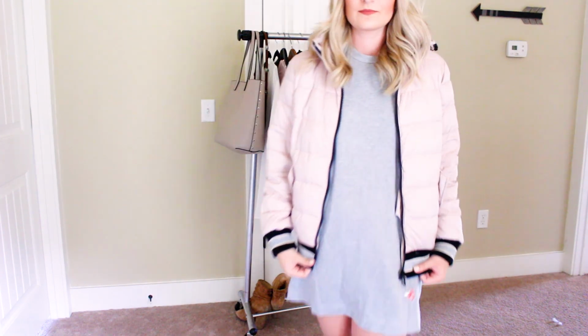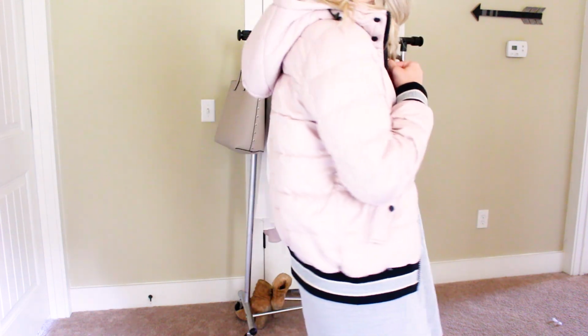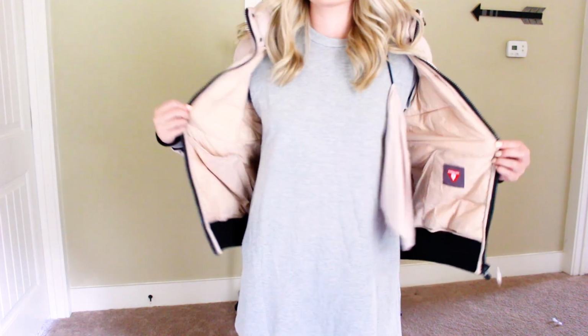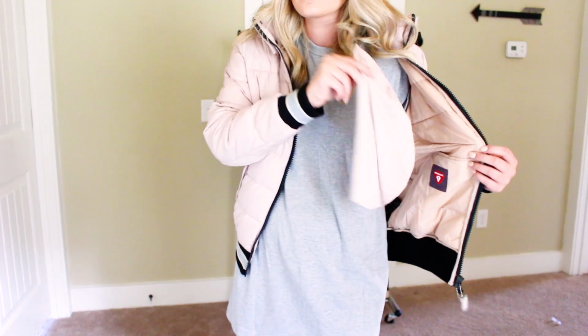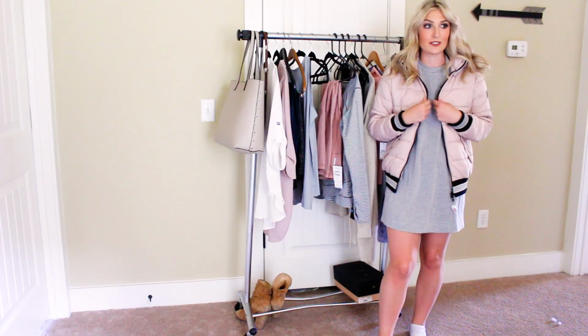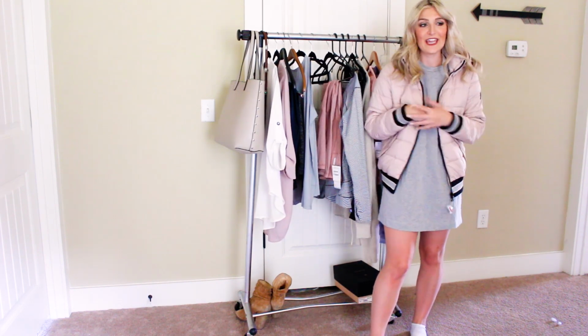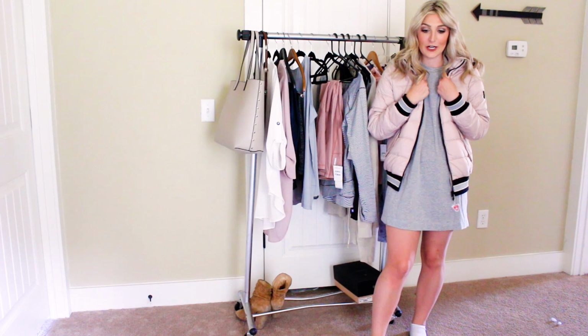This is just a very stylish coat, which is so warm, and I always like to get one coat during the Nordstrom Anniversary Sale just because they're so much more affordable than when they're not on sale. So this one is on sale for $109, which is awesome in my opinion for something really cute and trendy, and also will keep you very warm.